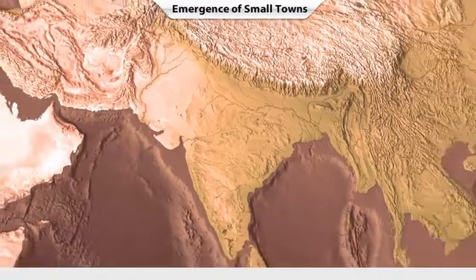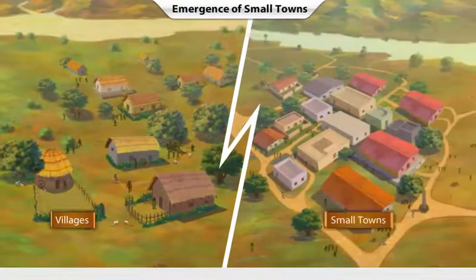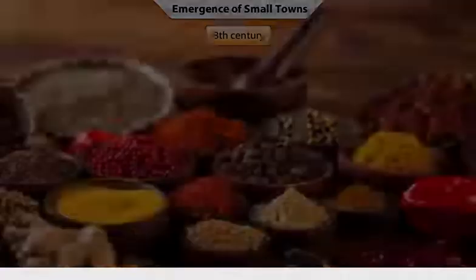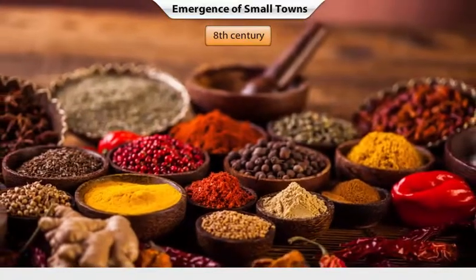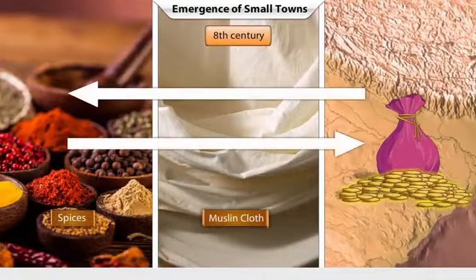The Indian subcontinent saw the growth of villages that led to the emergence of many small towns in the 8th century. What were the factors that led to this growth? Most often the village markets had products which other people wanted to buy. This was an important factor that led to the growth of small villages into larger towns. Let us learn more about trading activities that led to emergence of new towns.